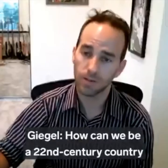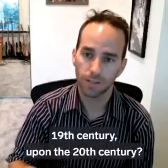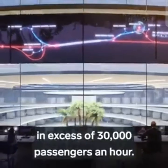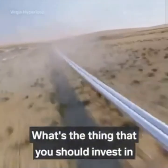How can we be a 22nd century country when we're built upon the technology of the 19th century, upon the 20th century? A single lane of Hyperloop can do in excess of 30,000 passengers an hour. What are you going to invest in? What's the thing that you should invest in?